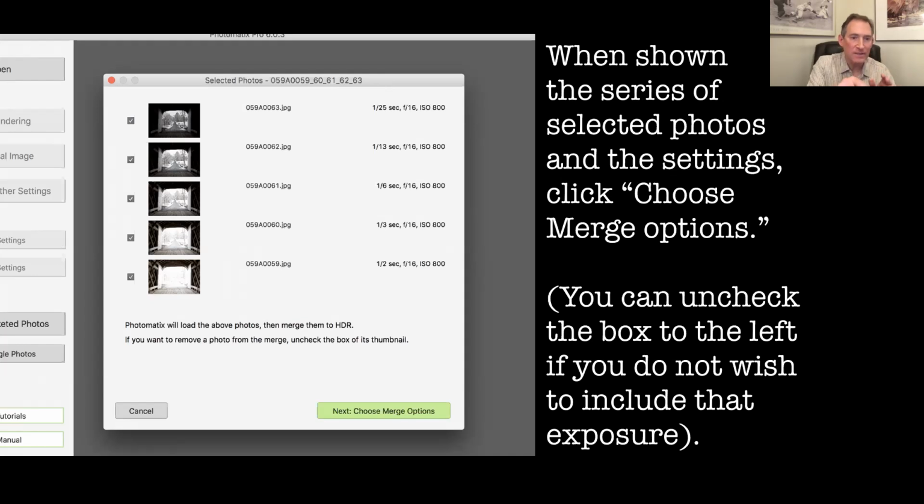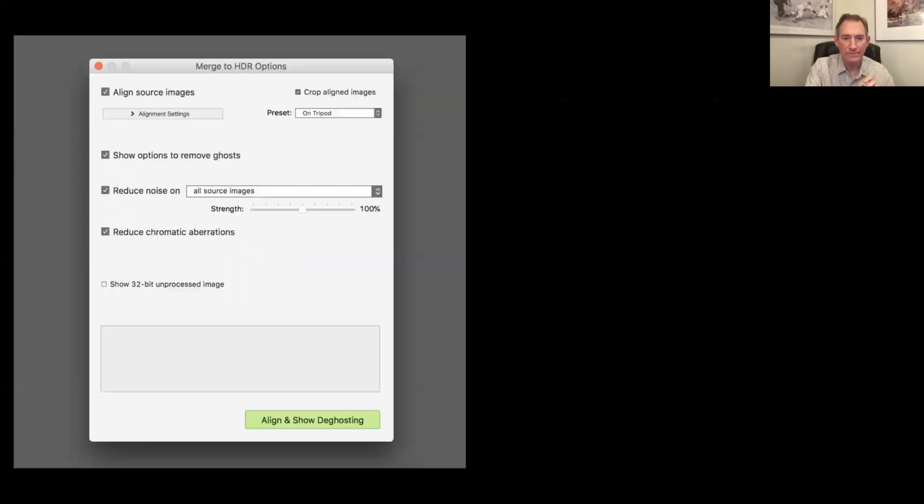So once you've checked it and you basically leave all the boxes checked, then you're going to go down where it says next, choose merge options, that green box, you click that. And on this screen, usually I don't touch anything that's along the left side, align sources and all that stuff. I leave that as it is.